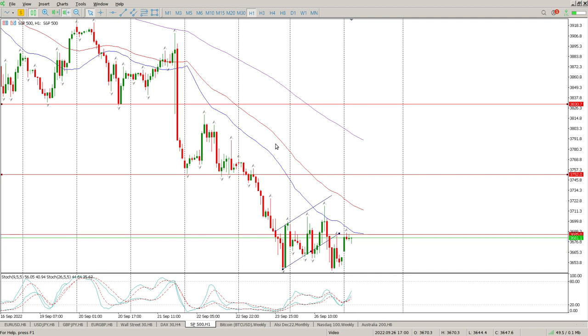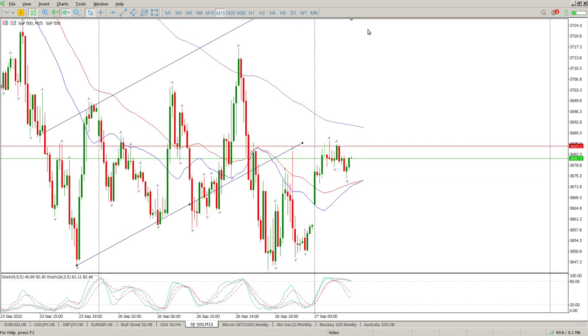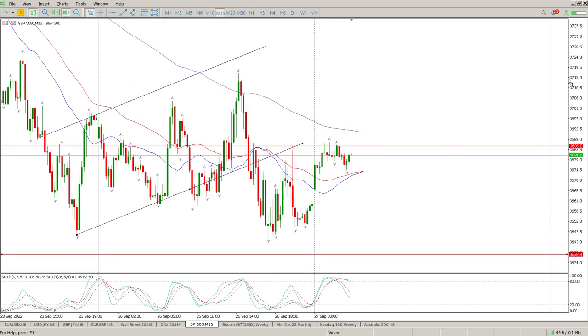So I'm of the opinion we still need to be shorting, but we need to be shorting off structure, and we also need to be shorting with a clear stop loss plan, should I say.